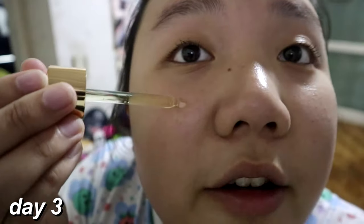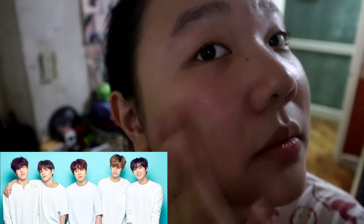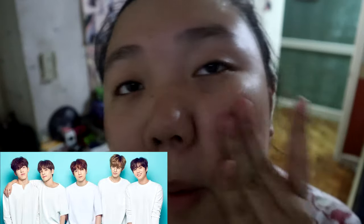Bye-bye. Day two of using the serum. It's currently 2 in the morning. Day three. Day four. I'm using the serum. This is day five. Oops. Day six. I'm using the serum. Day seven. My pimple became flat now.